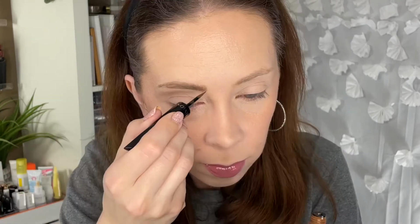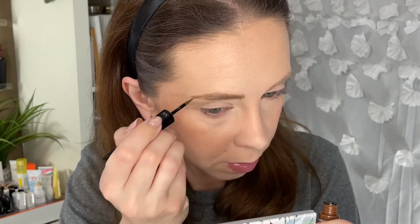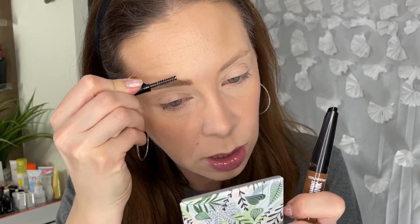The problem with this versus a brow pen is that I keep running out of product versus a brow pen where the ink is constantly running to the bottom of the pen as you're using it. This one I've had to dip in a few times already. It's just a bit of an inconvenience compared to brow pens. Now it says there's a built-in spoolie. Okay, so the tip of the cap pulls out and you have a itty bitty little spoolie. So let's try to brush it up now while the product is wet.